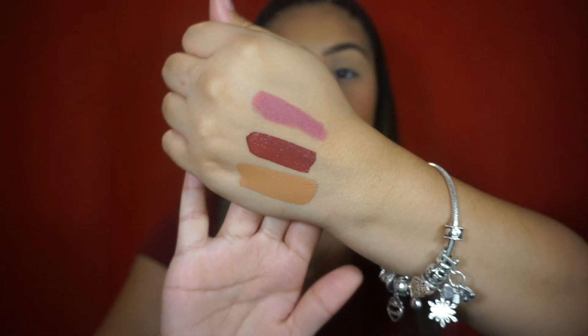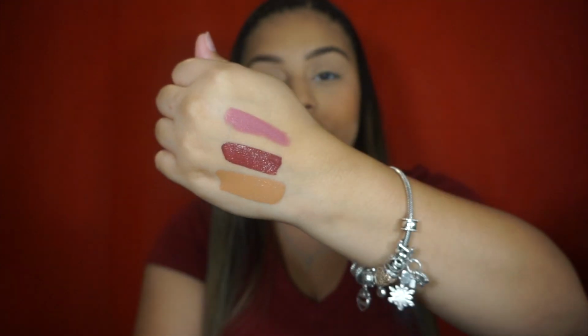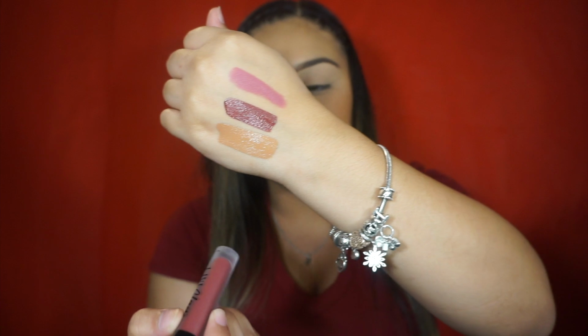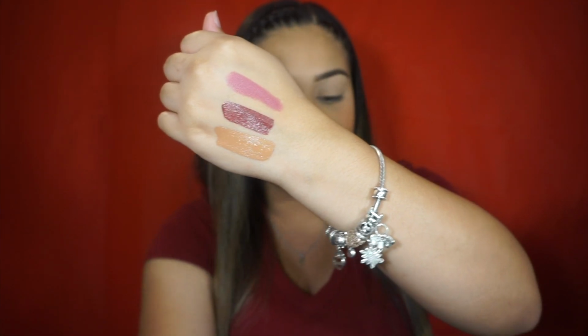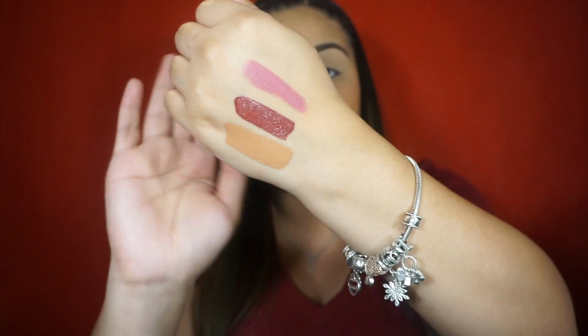Alright, so this month you are getting 2 mattes and 1 lipstick. The very first one, which is this one right here, is called So Fly. Followed by that one is Mariposa. Oh, I love that. And the last one is called Flutter. I love that the names of the lipsticks fit the butterfly theme. Also, I will be swatching these on my lips. So that is Live Glam Kiss Me.